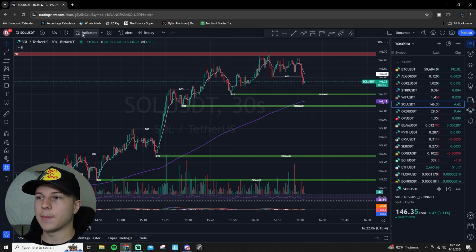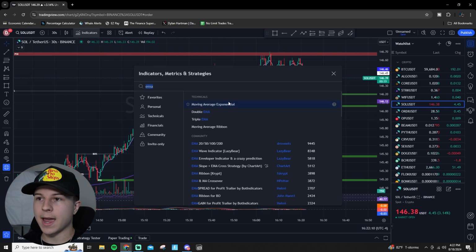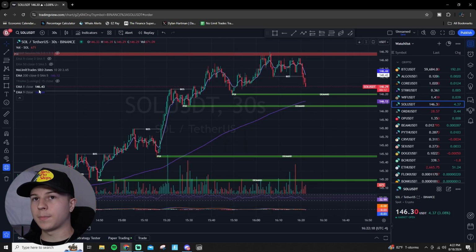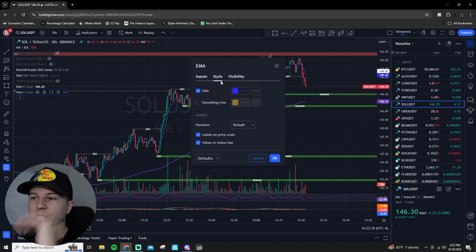If you want to add EMAs onto your screen, all you have to do is click indicators, type in EMA, click moving average exponential, drop down your little tab here, and then from there you're gonna click this little settings tab and change this length to 8. Do the same thing for your 200 EMA. Open another one, change the length to 200.